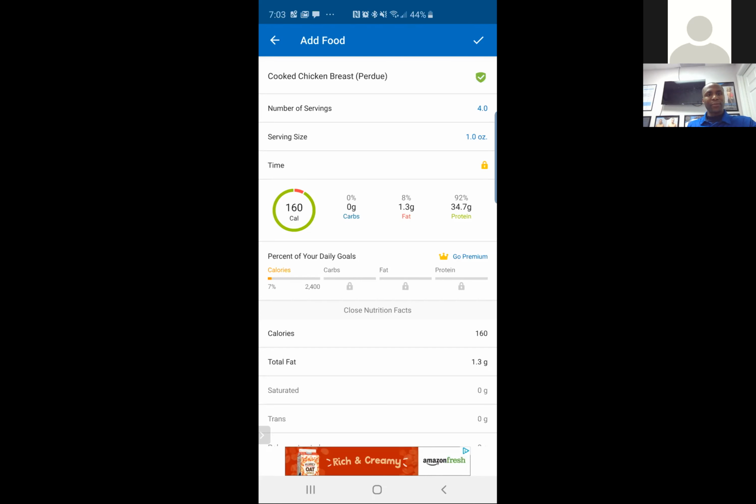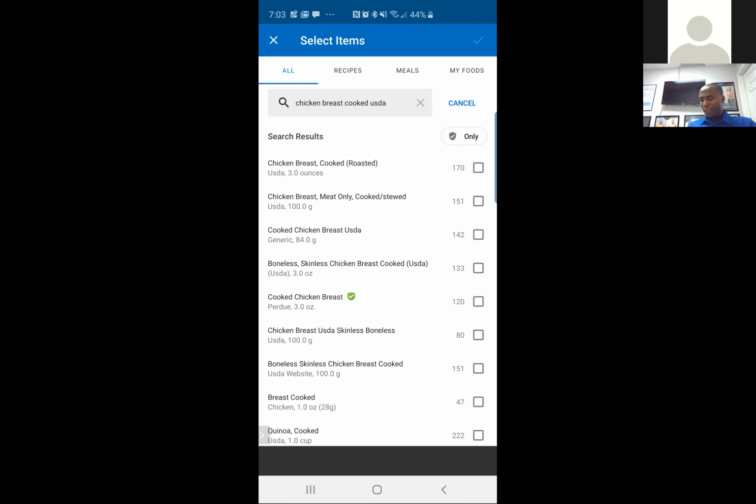properly. And a lot of times people don't think they're getting enough protein in, or not eating enough, or it's hard to get all their food in, and it's just the method that they're using to track. So you can use this Purdue one, or you can use the one that says USDA in there.